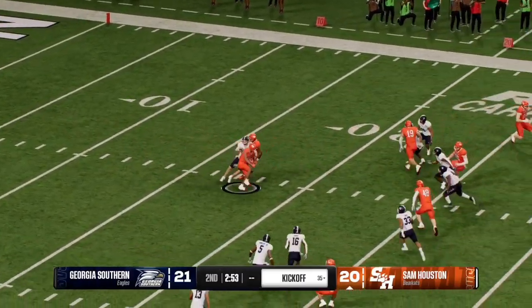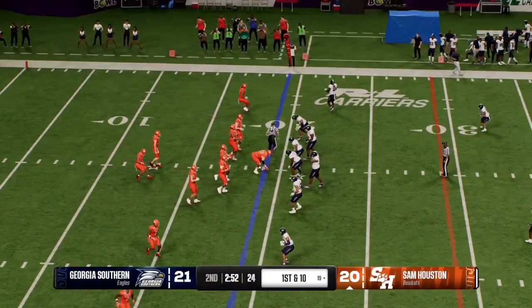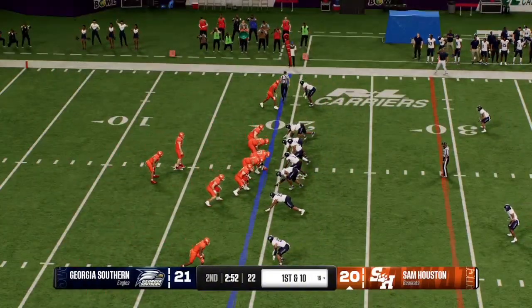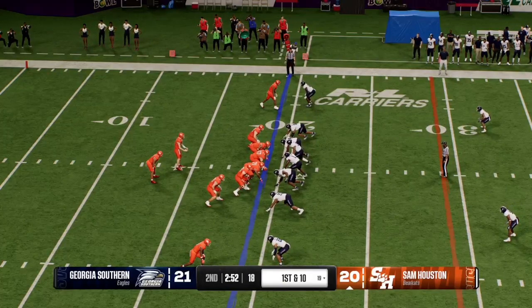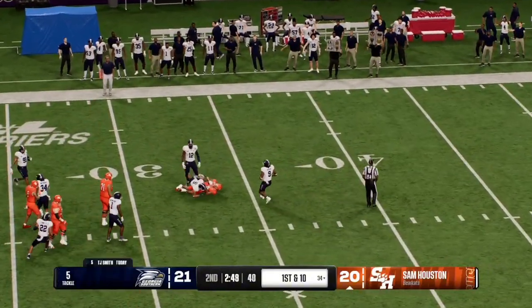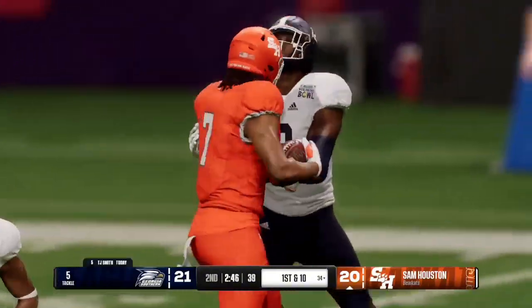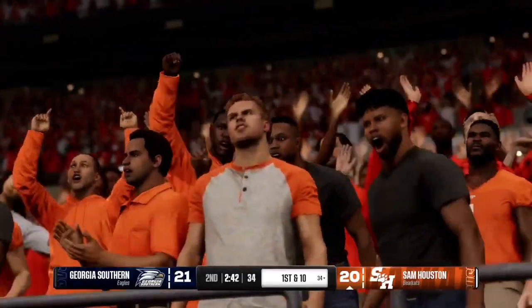On the run from inside his own 5. Really disciplined job by the coverage unit to get down there and make the stop at the 19. Quick release by the QB. Moves it out to the 34-yard line. A nice 15-yard gain on that one.